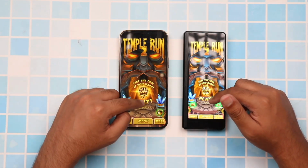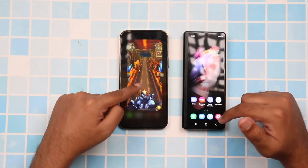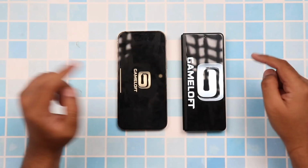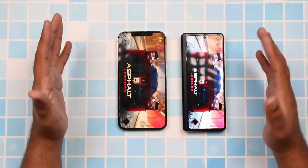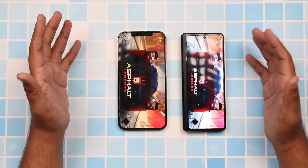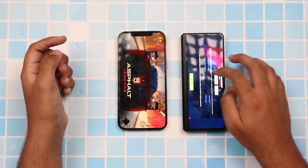Okay, I'm going to again have this playing in the background and open up the next game, which is going to be Asphalt 9. And maybe you guys noticed that we got a bit of a glitch on the Fold 3 when we're opening up the app. And this is a pretty heavy game, so it will take up some performance here. And surprisingly, the Fold 3 again takes the win.